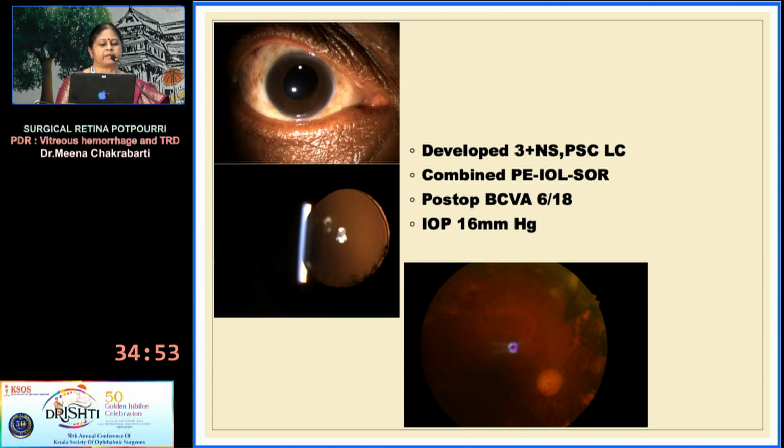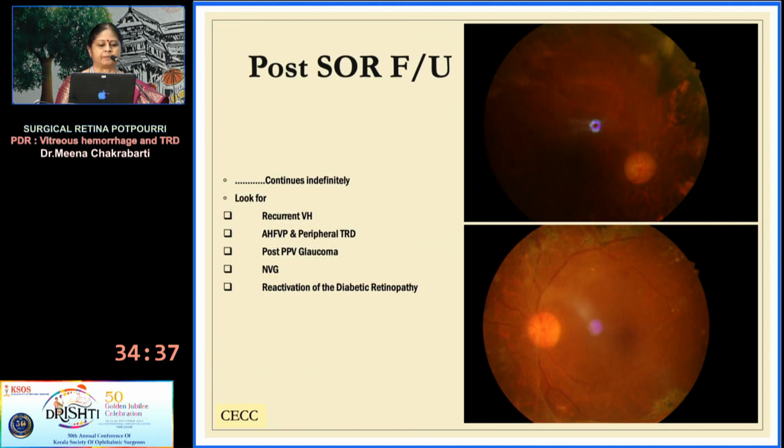At 3 months down the lane, he developed a significant, about 3+ nuclear sclerosis and a posterior subcapsular cataract, where we did a combined phaco-IOL silicone oil removal. His best corrected visual acuity post-operatively was 6/18 and IOP was maintained at 16 millimeters of mercury.